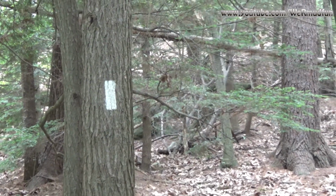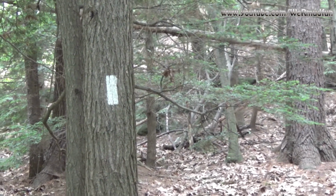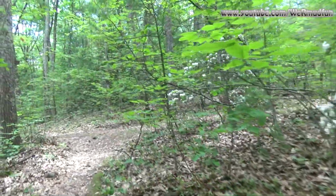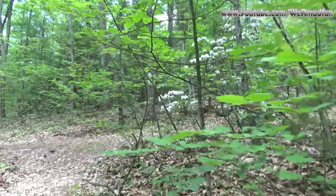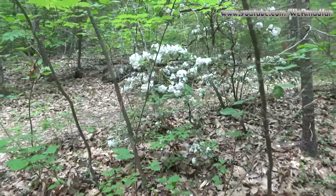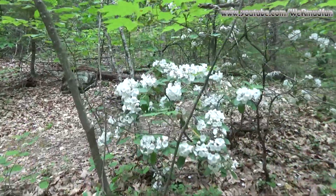Hey, hon, I had no clue that the AT came through Milford, New Hampshire. It does! It does! No, it doesn't. This is what the trail looks like. And there's loads of mountain laurel. Everywhere. On both sides.